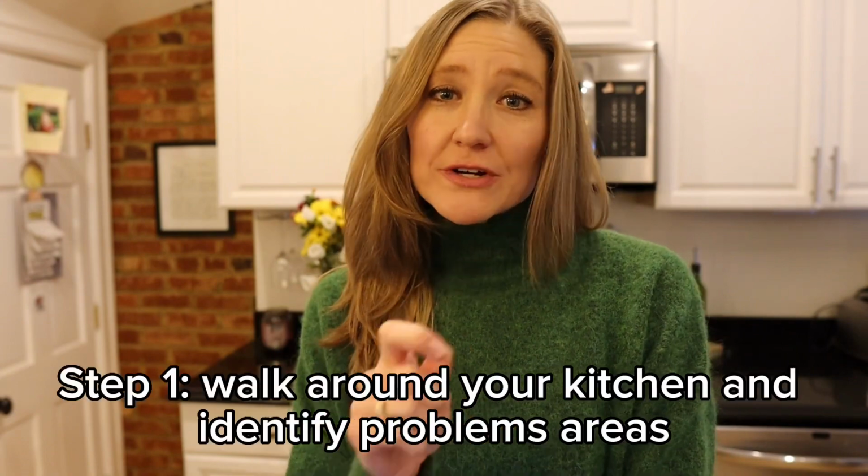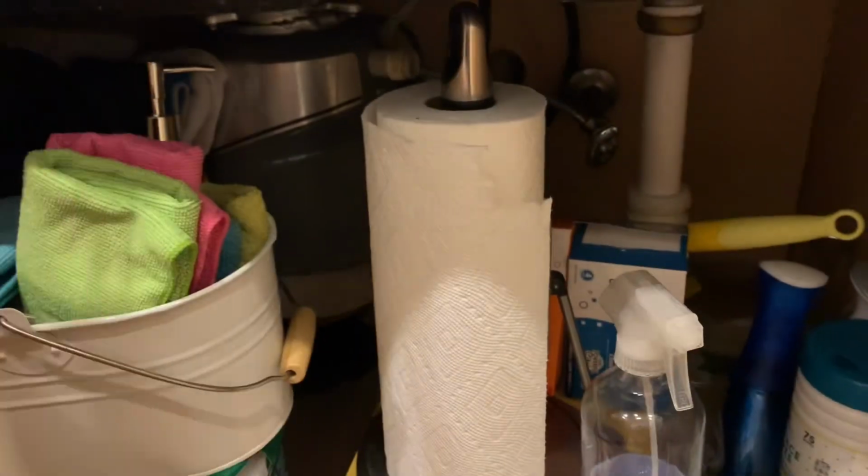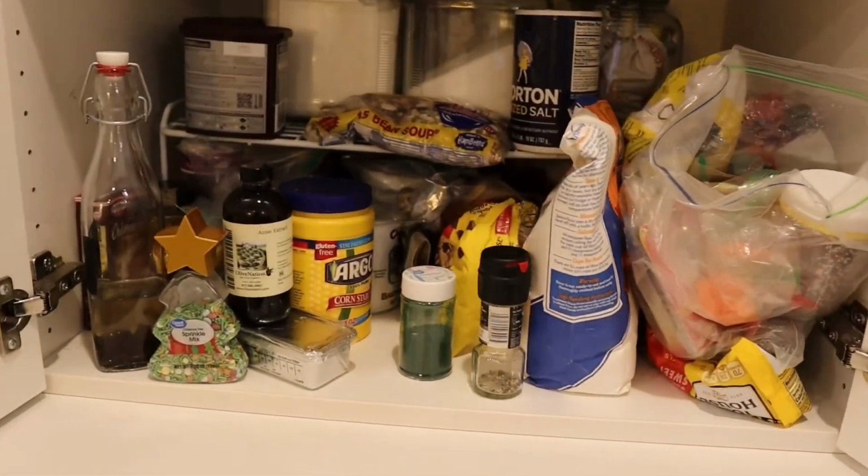Okay, now on to where to begin. I have a few pointers. I think I have about 4 steps if you don't know where to start. So step 1 is to walk around your kitchen and look around for the problem areas. What are the common problem areas of your kitchen that you are constantly feeling annoyed by, or you feel like they just look like a mess? For me, it is underneath my kitchen sink. I also often feel that way about the baking supplies in my pantry, and I often feel that way about the cabinet where I store my Tupperware and my mixing bowls.